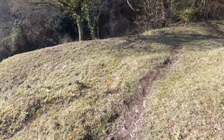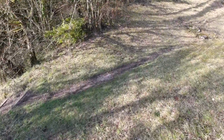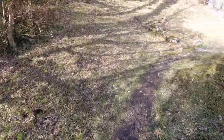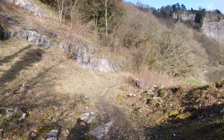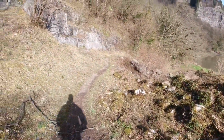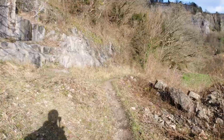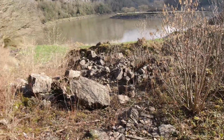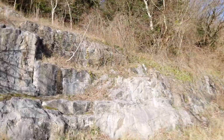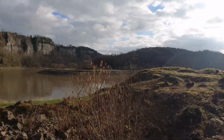So, what are we going to do now? We're going to walk around to where the landslide is. Hopefully get some nice views of the river along the way. There you go. And there we are. Off we go. A load of boulders there that have obviously fallen from up there. There we are. So let's go.